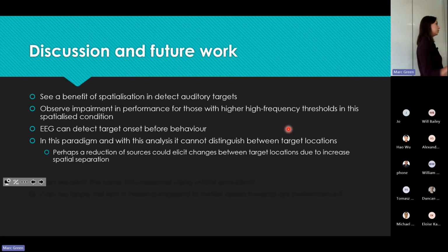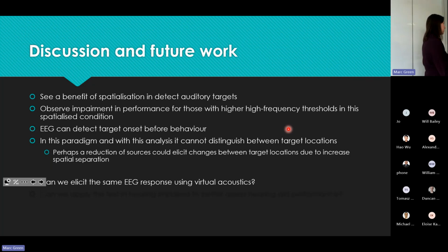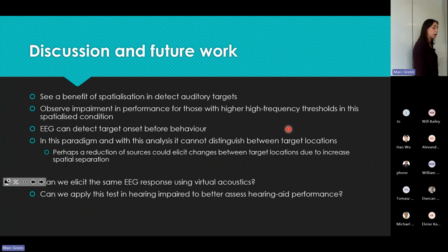In the passive EEG, we used 6 sources, whereas we see a lot of benefit of spatialization for around 4 sources. So perhaps we would see a difference in the EEG signal with target location if we used fewer sources. What we're currently doing is seeing if we get the same response when we use binaural audio, so if we present the same scene over headphones rather than free field, can we see the same effect? And then Ericsson are looking at applying this test in hearing impaired people to see if they can better assess hearing aid performance as well.